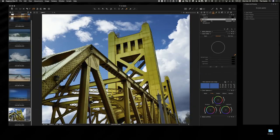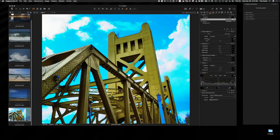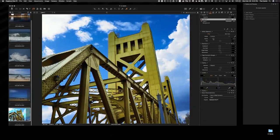Here we are on layer two, and you can name these if you like, but I can go into the sky now. I can increase maybe a little clarity, a little saturation, and I can move the Kelvin temperature. Obviously we can go too far and be all flickery and stuff, but it gives me localized control that I just can't get with other software.